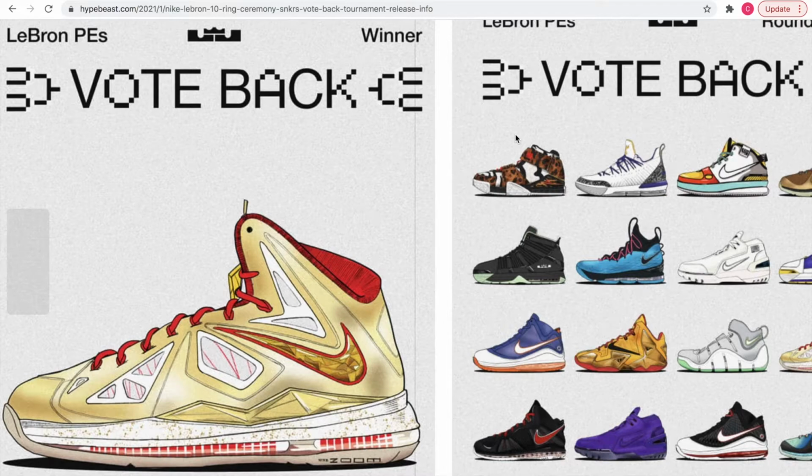Now that makes sense, because obviously they just found out that this is the shoe they're going to be making. So you'll probably have to wait till summertime, I would think, but maybe not. Maybe it'll be a little bit earlier. It depends how much they were anticipating a LeBron 10 retro to begin with.